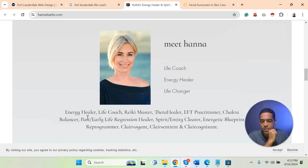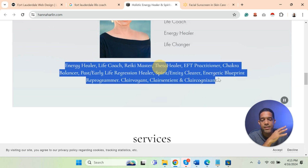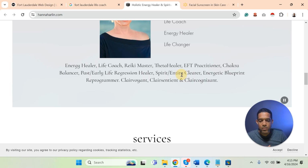And so here she mentions energy healer, life coach, Reiki master. So she definitely has a lot of talent. But one thing you see here is that she's mentioning everything. So if the Google crawlers came here, it's not a person. If they see all of this information, they're like, okay, so what am I going to rank her for? What should I decide she really is?